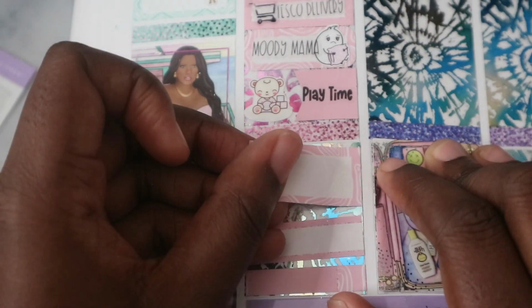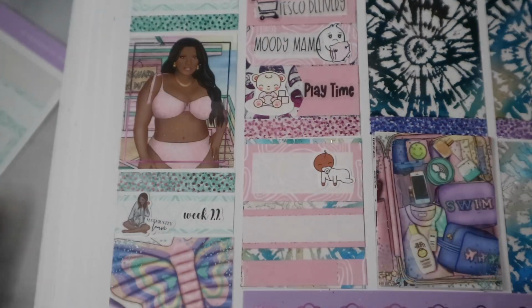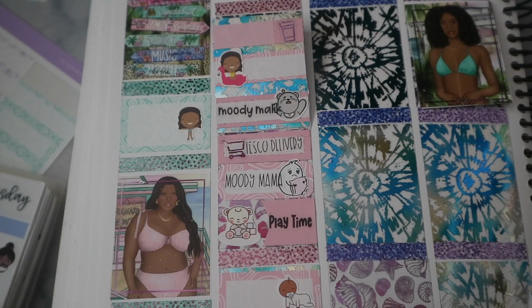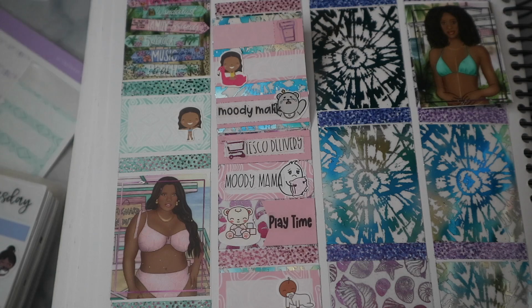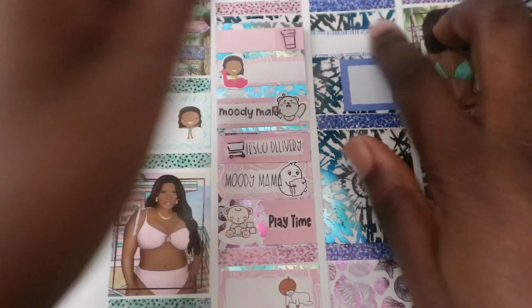It's so weird, like going through these plans, because now he's basically running. So it's funny that in this time of my life he was just about to crawl. I then use a heart icon from PlanWithAds and also with my nephew script, also from PlanWithAds, to note that I spent some time with my nephew. I then use a TV icon from PlanWithAds to note watching Love Island.